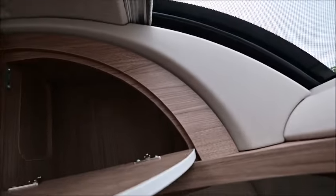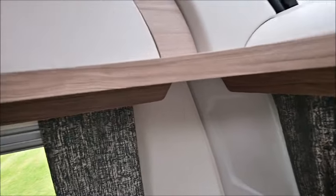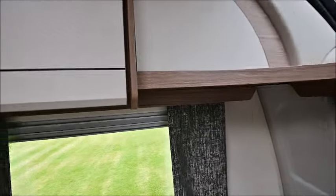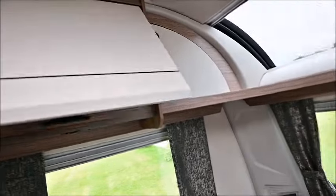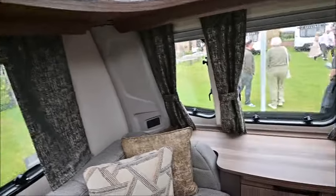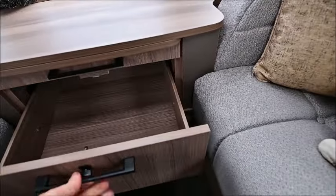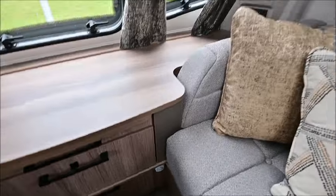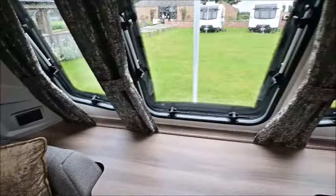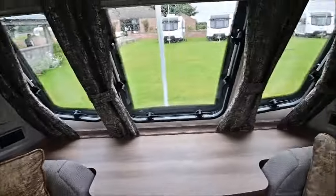You've got these corner units, and that's not what I expect from Coachman normally. Just feels a bit flimsy. Maybe that's just me. Decent locker storage above, shelves in there, of course, and a bit of storage underneath here. That all feels nice and quite solid. External table, of course, a little coffee table, plug socket down there, a little USB point there.